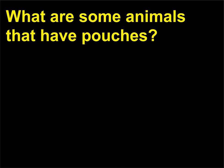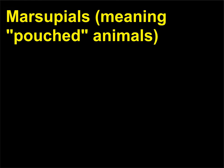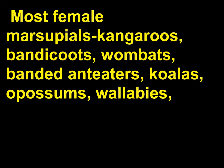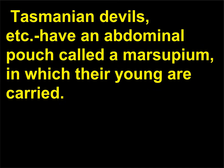What are some animals that have pouches? Marsupials, meaning pouched animals, differ from all other living mammals in their anatomical and physiological features of reproduction. Most female marsupials, kangaroos, bandicoots, wombats, banded anteaters, koalas, possums, wallabies, Tasmanian devils, etc., have an abdominal pouch called a marsupium, in which their young are carried.